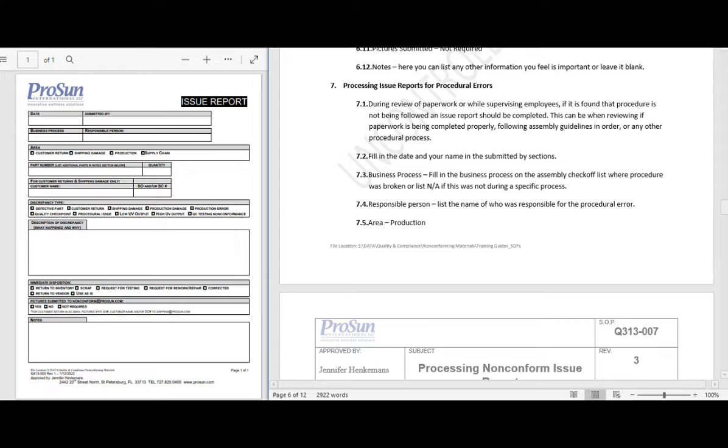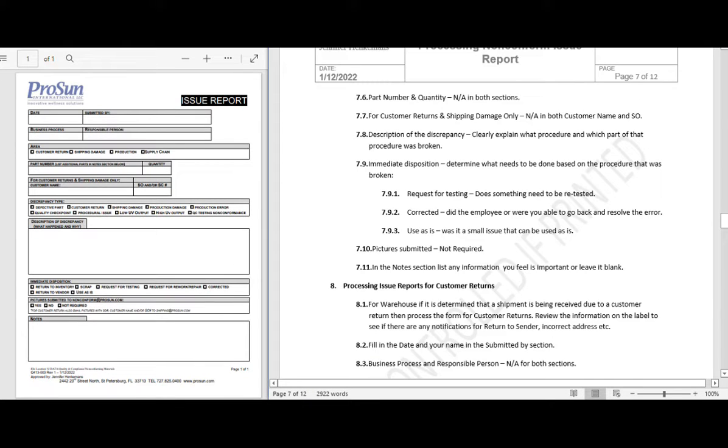This can be when the reviewing of paperwork is not completed properly, following assembly guidelines in order, or any other procedural process. Begin by filling in your name and date, and then fill in the business process where the assembly checkoff list procedure was broken, or not applicable if it was not during a specific process. You will then put the person responsible for the error, and the area as production. Put not applicable for the part number and quantity, and customer returns and shipping damage only sections.